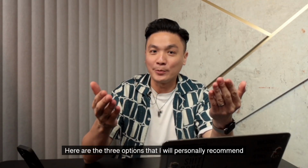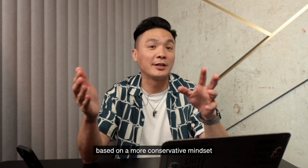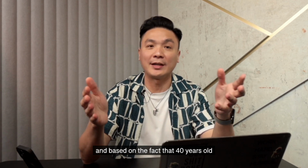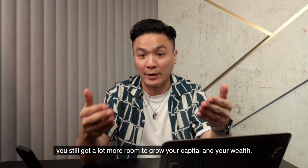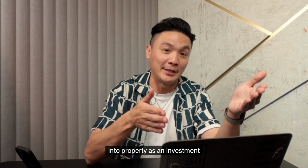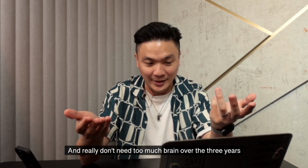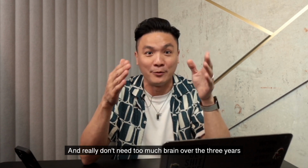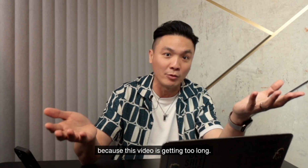So here are the 3 options that I will personally recommend based on a more conservative mindset, and based on the fact that at 40 years old, you still have a lot more room to grow your capital and your wealth. So I think you should still put most of your money into property as an investment, because it's still one of the safest ways to invest, and you really don't need too much brain over the 3 years, because you cannot sell anyway.